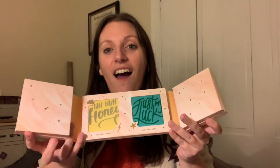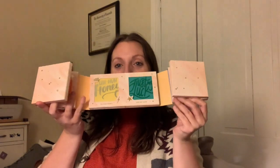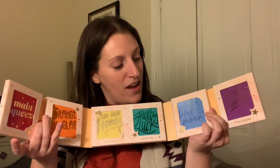I got the Dream Big palettes from ColourPop. I'm gonna have to back up so you can actually see all this. Oh, but wait. There's more. Look at this. This is a palette for each of these colors. Purple, blue, green, yellow, orange, red. All of these palettes, just those colors.